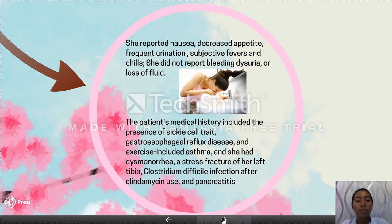She reported nausea, decreased appetite, frequent urination, subjective fevers, and chills. She didn't report bleeding, dysuria, or loss of fluid. The patient's medical history included sickle cell trait, gastroesophageal reflux disease, and exercise-induced asthma, and she had dysmenorrhea, a stress fracture of her left tibia, Clostridium difficile infection after clindamycin use, and pancreatitis.